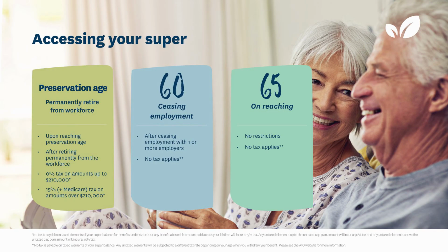There's 3 main triggers of when you can access your super account. The first being meeting your preservation age, as outlined on the previous slide, and permanent retirement from the workforce. The second being, once you're 60 years of age and you cease employment with 1 or more employers, you then have met a condition of release and you're able to access your super. In a fund like Statewide Super, if you're over the age of 60, funds you draw down from your super account are typically going to be tax-free. The third trigger of when you can access your super is when you turn 65 years of age. It doesn't matter if you're working full-time, part-time or on a casual basis, you can access your super anytime you like.